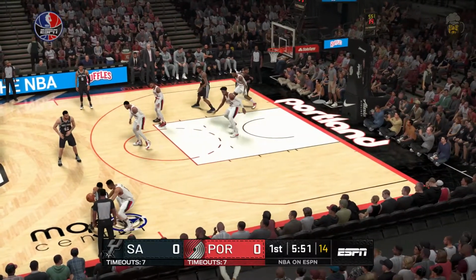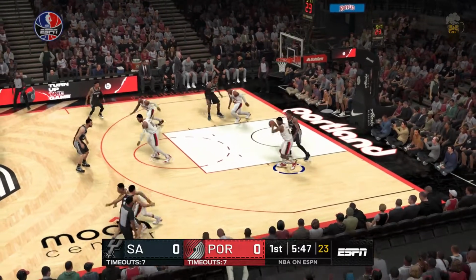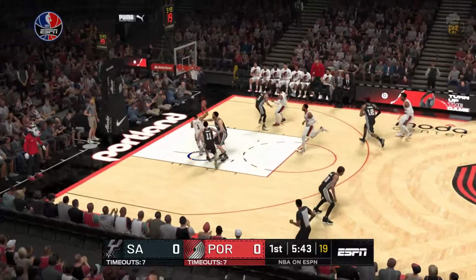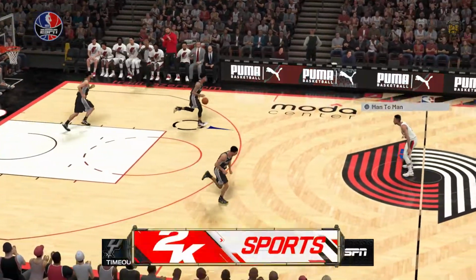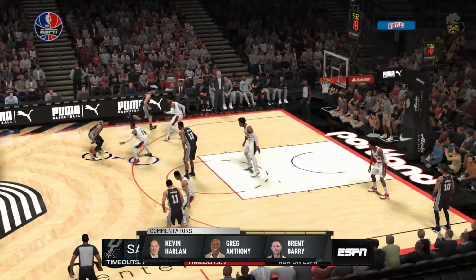Here is Forbes. He feeds it to DeRozan. It's stolen by Ariza, pushing it up. Here's McCollum, and he finishes nicely on the layup. That is some touch right there shown by CJ, anticipating he was going to get bumped, but still had his eyes on the prize, Kevin.